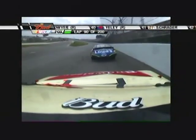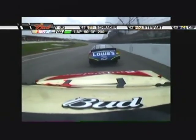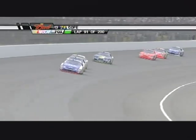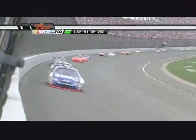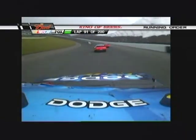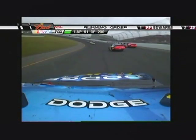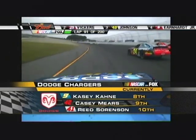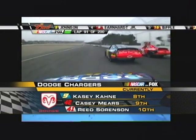You know, thus far, his day isn't all that different from that of Denny Hamlin 1 week ago at Pocono. Hamlin led 49 of the first 50 laps, cut a tire, spun to the infield, and had a lot of ground to make up. Did, and won the race. Kane's our leading Dodge Charger in the race. Mears and Sorensen close behind.